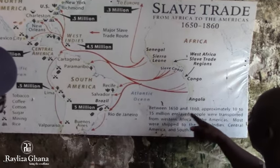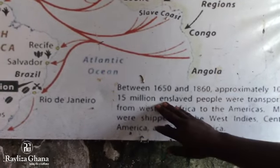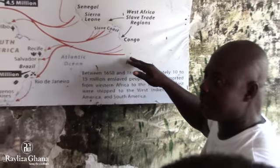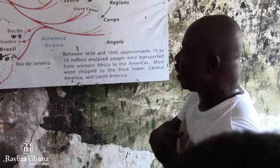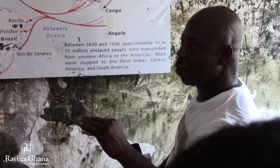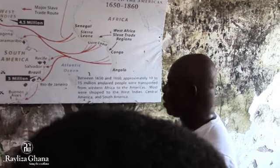They believe that between 1650 and 1860, 10 to 15 million slaves were taken. But we believe there were more than this. For instance, if they took 10 slaves from Salaga in the north, transported them, and they stayed here for 3 months before being shipped, out of each 10 slaves, 3 or 4 would survive. The rest would lose their lives along the way. So if they say 10 to 15 million, then multiply by 3 or 4, and we can see the number.